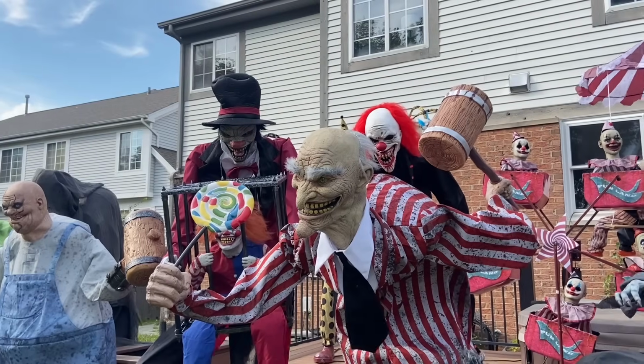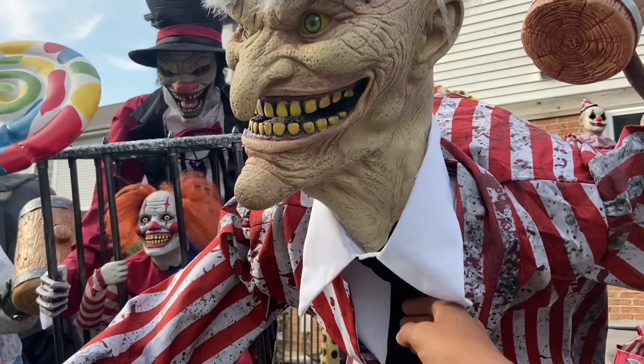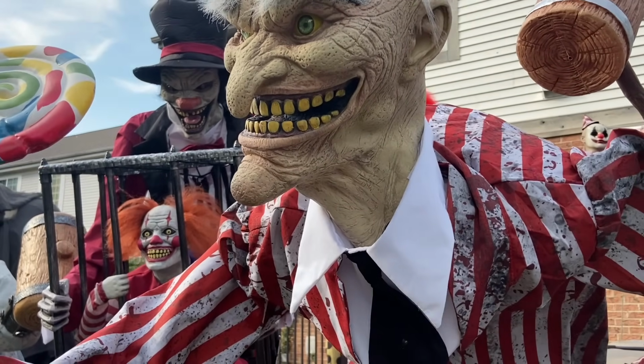All right, next up we have some awesome clowns. So first here is Candy Creep. Get him sensored here. Sensor's right here on the tie.